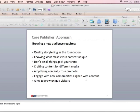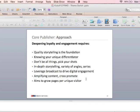When you're thinking about your content types and what kind of content you're creating for the site, you want to make sure that you're focusing on either growing a new audience, which requires quality storytelling as the foundation, knowing what makes your content unique, sticking to what your site does well, crafting content for different media, amplifying content, cross-promoting, and engaging with new communities aligned with your content. And that's what really helps to grow unique visitors. If your approach is more focused on deepening your loyalty and your engagement, you might want to focus on some of those similar things, but have more in-depth storytelling and a variety of angles and series. So these things are going to continue to be the same for you.